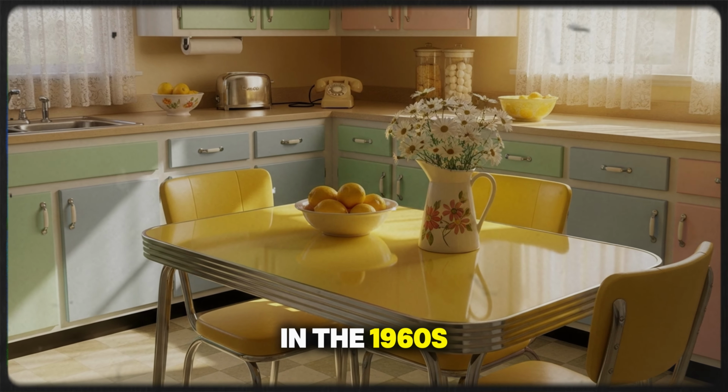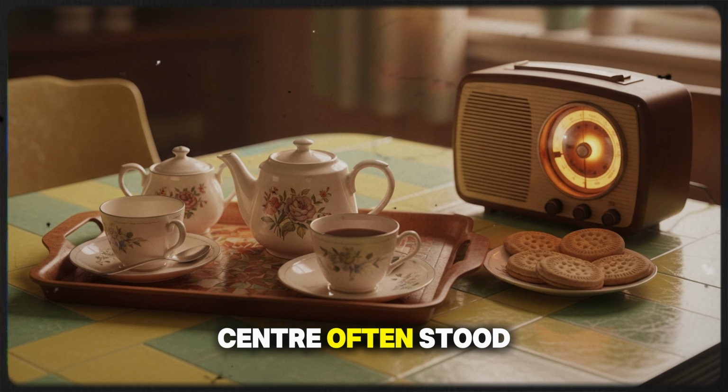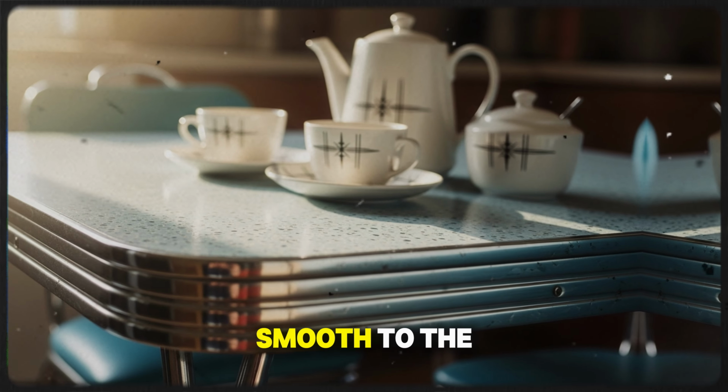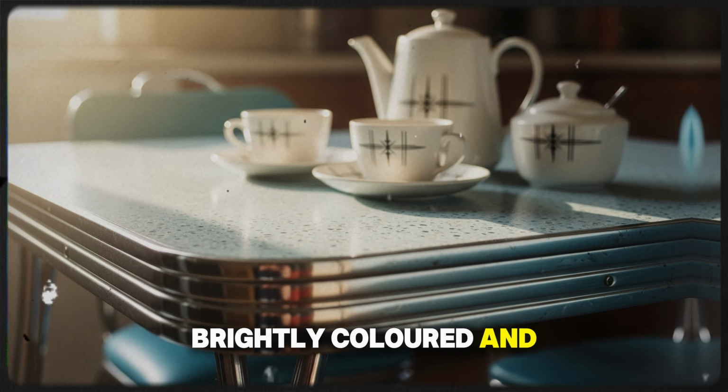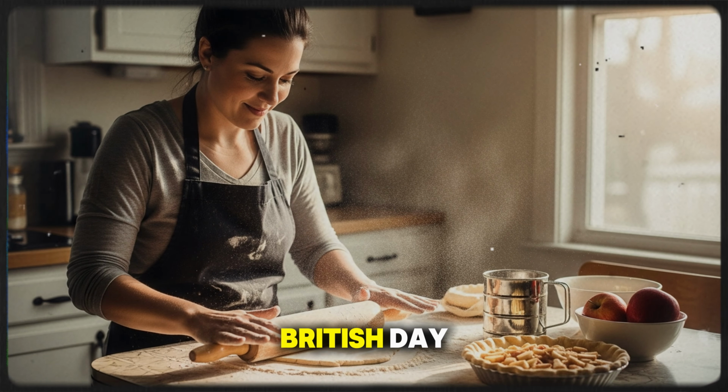Number 3. Formica kitchen tables. In the 1960s and 70s, the kitchen was the beating heart of the home, and at its center often stood a Formica table. Smooth to the touch, brightly colored, and trimmed with shining chrome edges, these tables brought cheer to even the grayest British day.